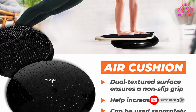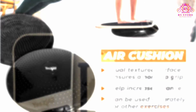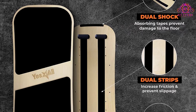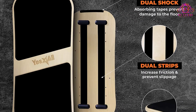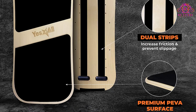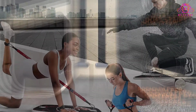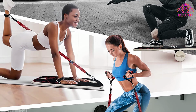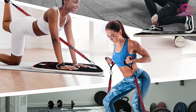The full set includes a wooden roller, with an anti-slip TPE cover, a rocker, and an air cushion. The roller works great on different types of flooring, including wood, carpet, cork, and concrete. The rocker base is made from high-density foam and is extremely lightweight. And the air cushion is inflatable.